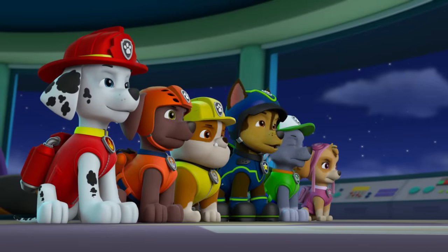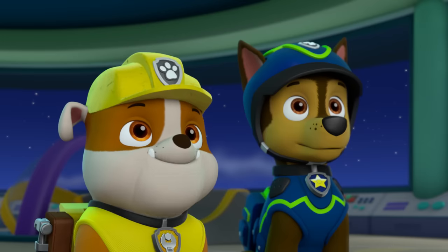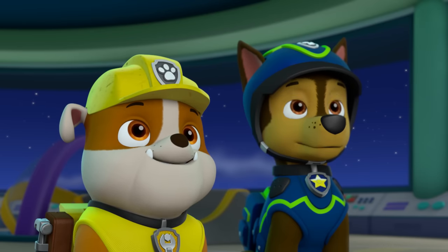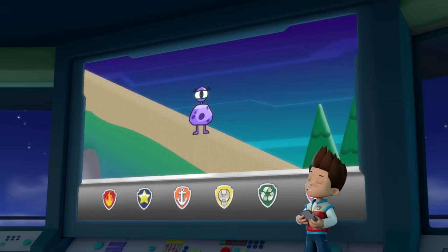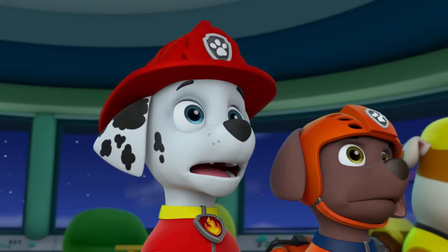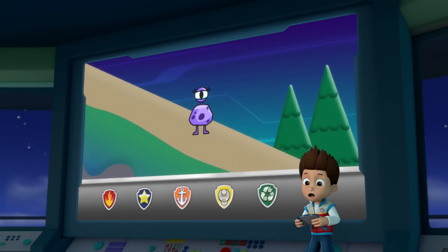PAW Patrol ready for action, Ryder, sir. Thanks for waking up, pups. Hey, that looks like our space rock, only with legs and an eye? It is the space rock. Wow, I thought it was just an ordinary present. Nothing ordinary about this rock.